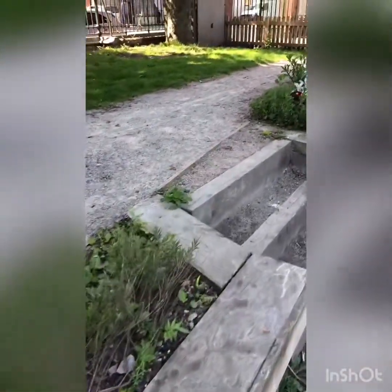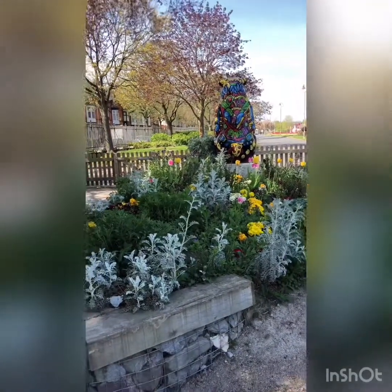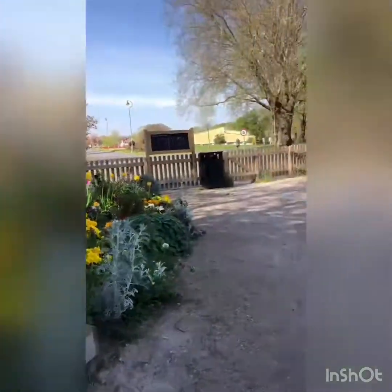Okay. So there we are. And there's the back of the garden. We're back to the beginning. It's really looking lovely. So I'd encourage you to come and have a look if you get a chance.